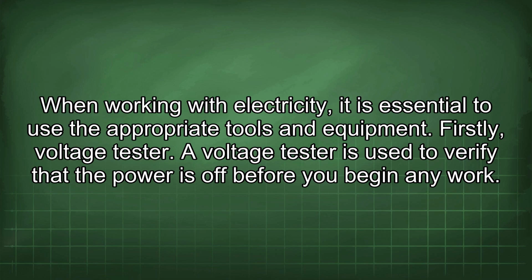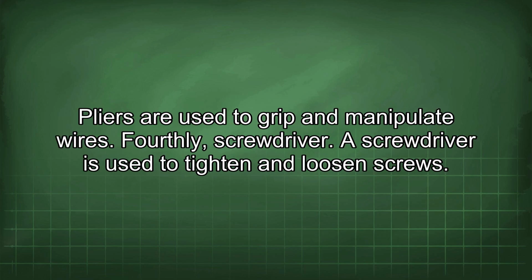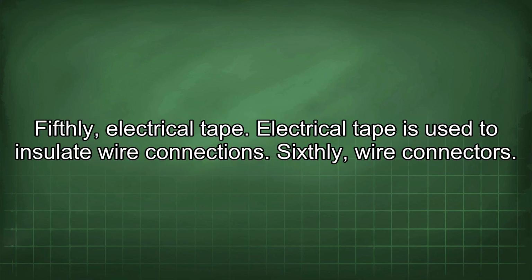Firstly, voltage tester. A voltage tester is used to verify that the power is off before you begin any work. Secondly, wire stripper. A wire stripper is used to remove the insulation from the ends of the wires. Thirdly, pliers. Pliers are used to grip and manipulate wires. Fourthly, screwdriver. A screwdriver is used to tighten and loosen screws. Fifthly, electrical tape. Electrical tape is used to insulate wire connections.